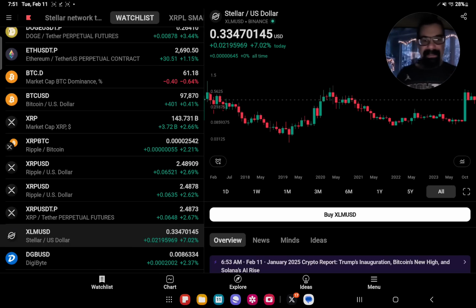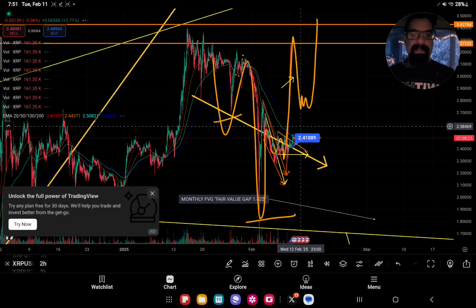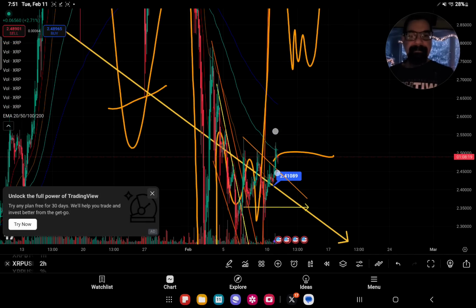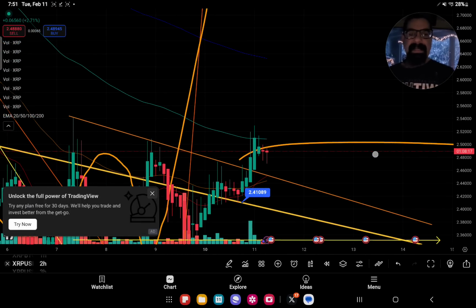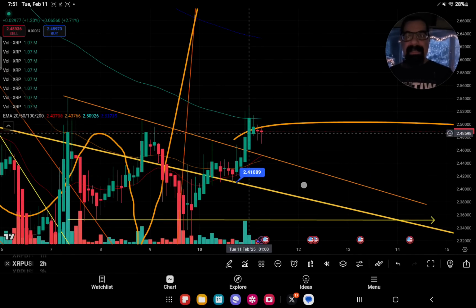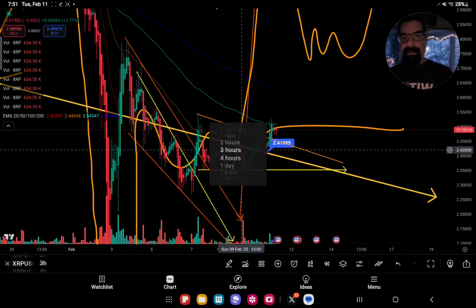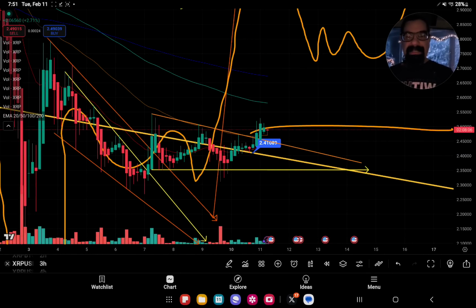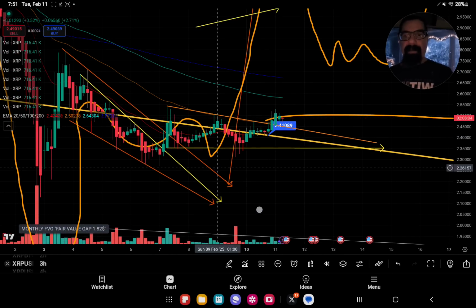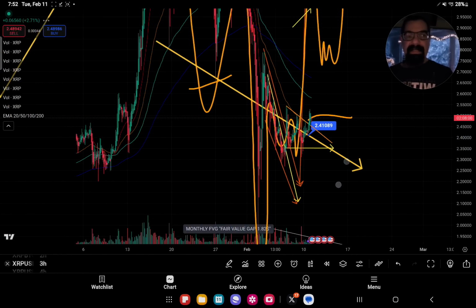So some positivity when it comes to XLM, and XRP should have positivity as well. XRP's up only 2.7% against XLM's 7%, so it seems to be running just a tad bit behind. XRP backtested its own version of a descending wedge, but it was in a prior part of the breakout. Then it formed this sideways consolidation, much like XLM.